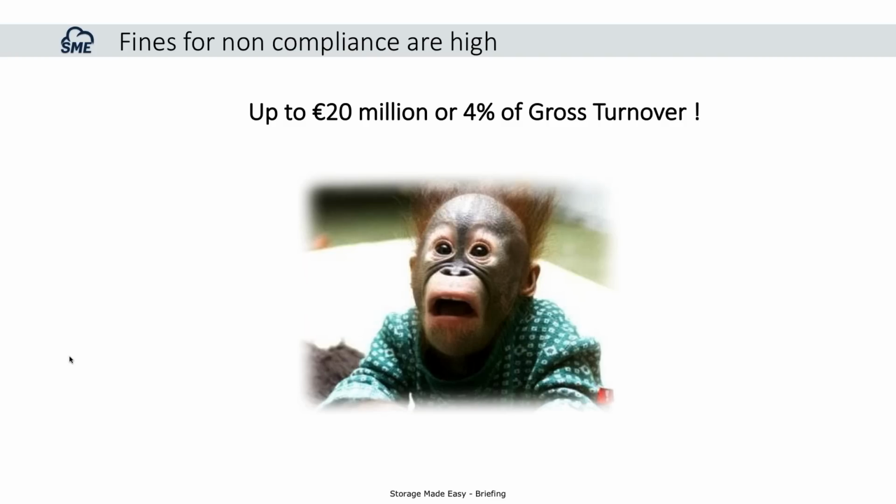So this obviously is pretty serious for any company. So it's key to ensure that not only are you prepared for GDPR, you understand the data in your organization and you've taken some of the steps that we've talked about, but also that ongoing you enforce and police the data that you have and continue to process and collect.